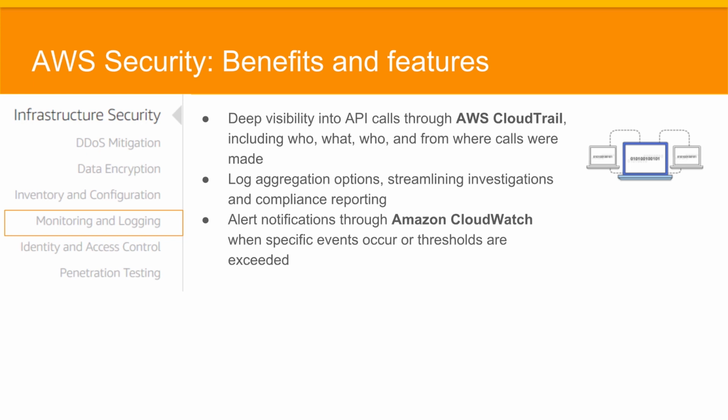Now let's talk about monitoring and logging. Amazon Web Services provides tools and features that enable you to see exactly what is happening in your Amazon Web Services environment. Deep visibility into API calls through AWS CloudTrail, including who, what, and from where the calls were made. It has log aggregation options, streamlining investigations and compliance reporting. You can use alert notification services through Amazon CloudWatch when specific events occur or thresholds are exceeded. These tools and features give you the visibility you need to spot issues before they impact the business and allow you to improve security posture and reduce the risk profile of your environment.